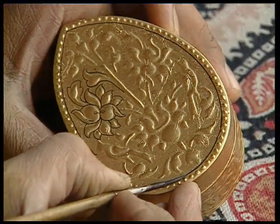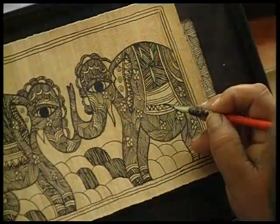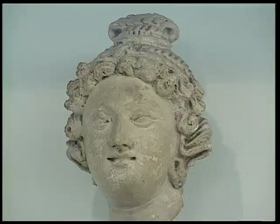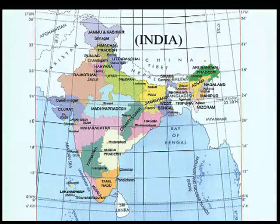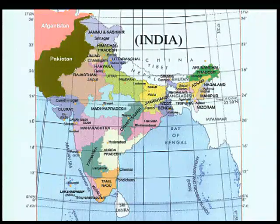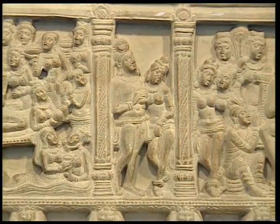Art has a language of its own, even though the depiction is usually inspired by life, religion, or imagination. One of the early centers of art was situated in Gandhar. Gandhar was the region of what is now known as northwestern Pakistan and eastern Afghanistan. This school of art was commonly known as the Gandhar School of Art.